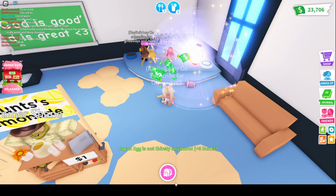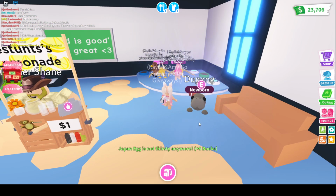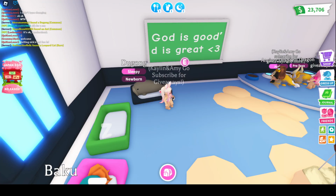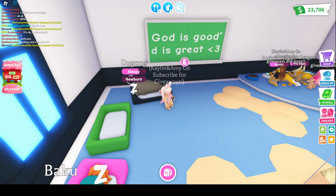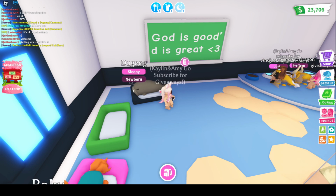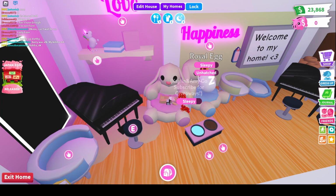Guys, I couldn't help myself. I just wanted a legendary, so I'm gonna keep on trying. Look at that. I just got a dugong. A common. Oh. It's totally fine though, because I love these dugongs. I wanted to make a mega and I've been trading all of mine, so hopefully I can stick to it. And an okay wanted a dugong as well.